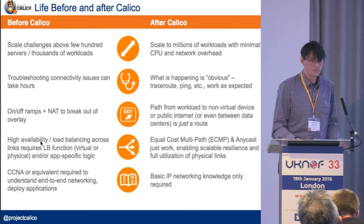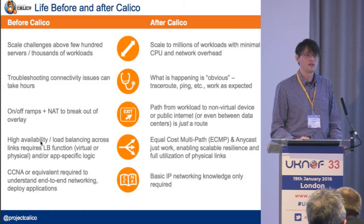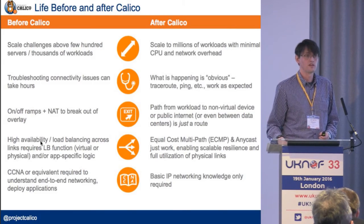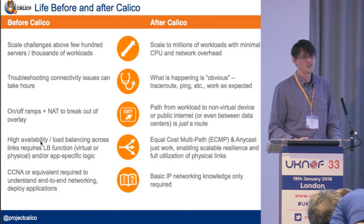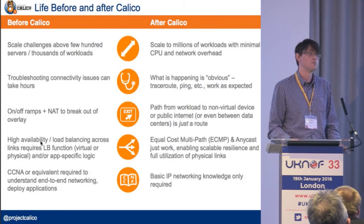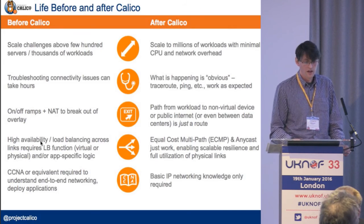So, in summary, nearly beer time. We think that Calico provides you an option that allows a lot of scale. We've exhausted our budgets of testing on GCE, but ran 100,000 workloads with no problem. Calico is designed to scale to millions of workloads with very minimal CPU and other overhead.